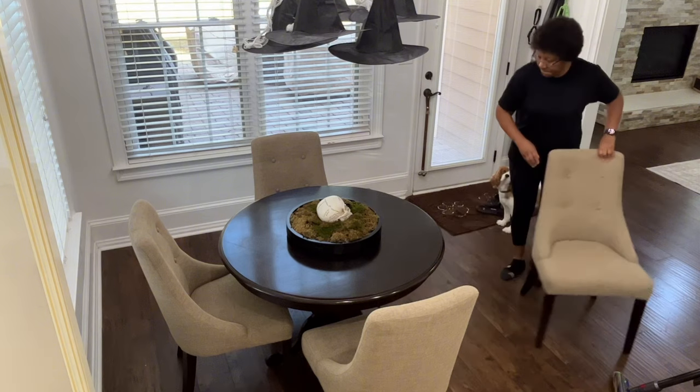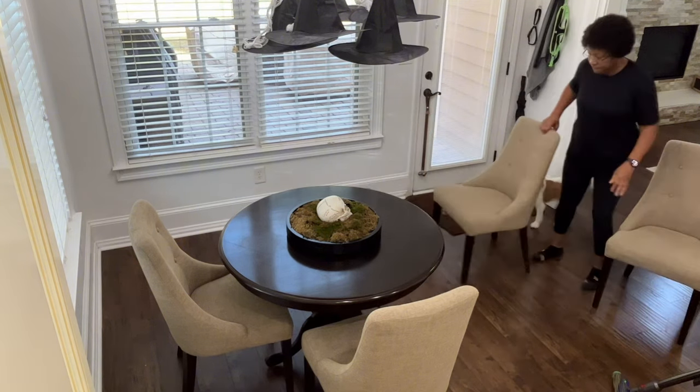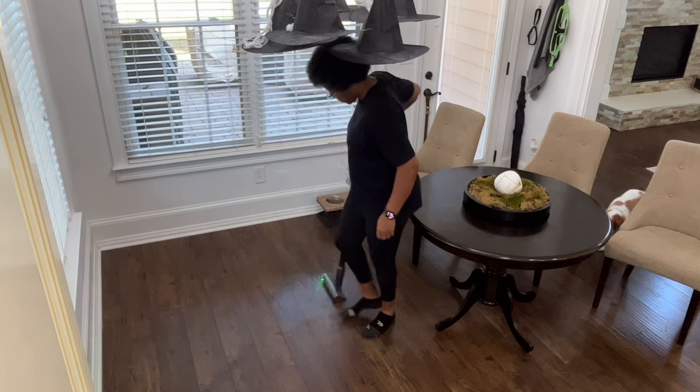Weekly, I remove the chairs and table in the kitchen eating area and vacuum. The iRobot does a good job of cleaning around the tables and chairs, but to prevent rodents, I vacuum under it weekly nevertheless.